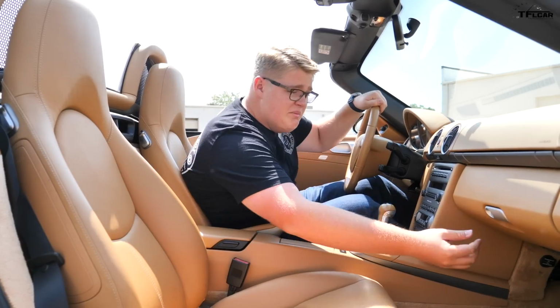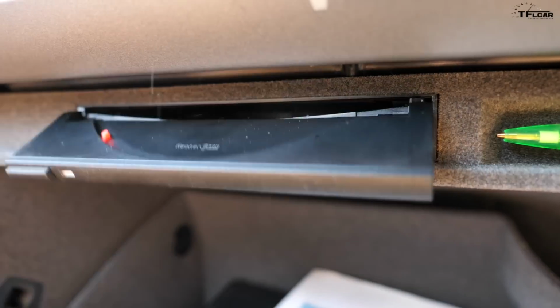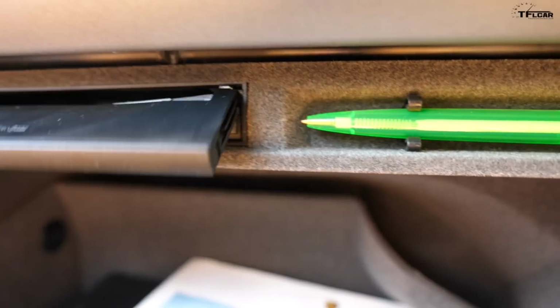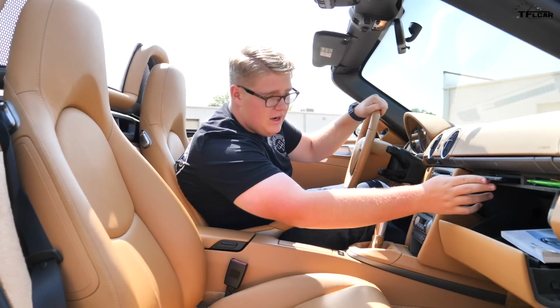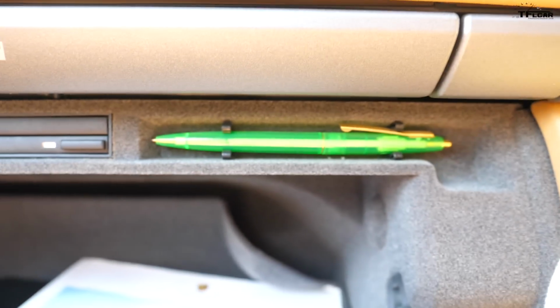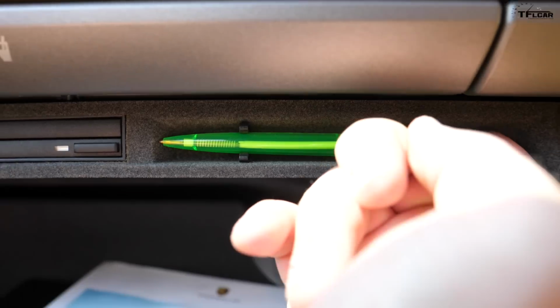Plenty of space. The glove box presents some more interesting quirks. For example, there are these two little buttons you can press that reveal slots for CDs. You can store 2 CDs in your glove box, and right next to that is another funny thing. It's a pen clip. They included a place to put your pen in the glove box. Oh God.